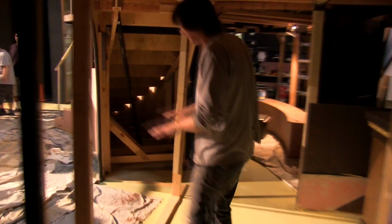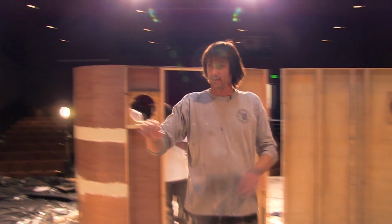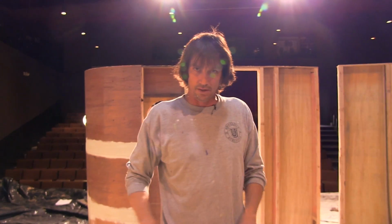As we see underneath the stage, underneath the upper level, we've got a lot of storage space that will be used for storing all of the various set pieces that have to come out during the production. The idea is that they're going to flow out this way and onto the stage and then have a very fast escape as well. So we've got big wide openings and all of our set pieces on wheels.